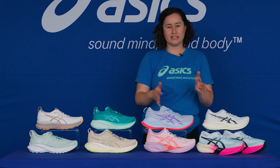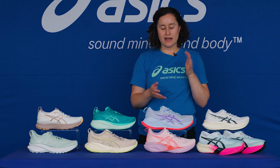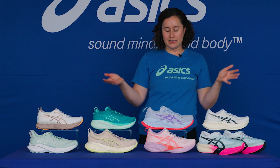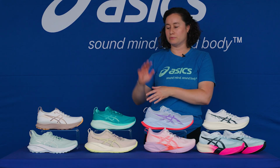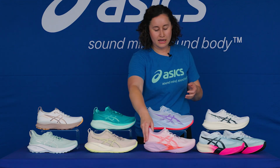And then transitioning to our newer category here at ASICS, something that came around in 2019, a product family called our Bounce family. It is meant to be energizing and a lot more springy underfoot compared to our Legend models with the stability and cushion neutral categories.